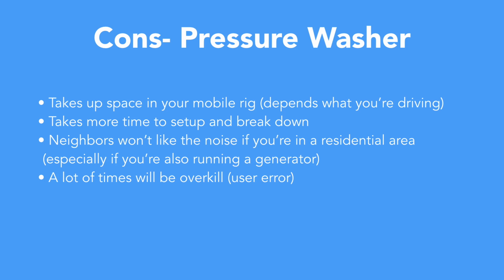And then another thing you have to think about is the neighbors around the residential area that you're in. So if you are at a neighborhood or an apartment complex, and you get there at 8:30, even 9, and you crank up your generator and a pressure washer, and you just immediately start spraying water everywhere, the mist of the water is going to get on other people's cars. You're going to create puddles. People walk by, they're going to get their feet wet. They're going to go into their car and get their car wet.